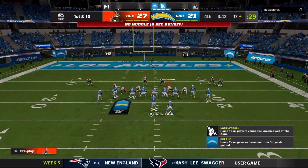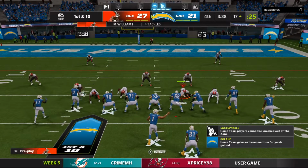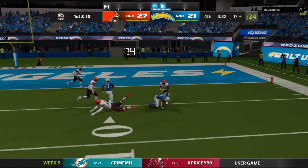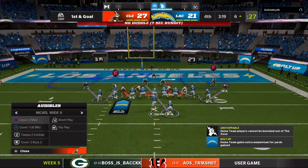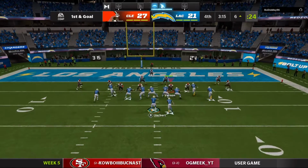So from the 17 now, here's a 1st and 10. 1st and 10 at the 17-yard line. Herbert operating from the red zone. He's going to flip that out to the flat. It's complete. They come up on a 1st and goal, and most likely 4-down territory as they need a touchdown and the PAT for the lead.